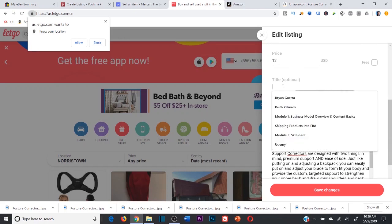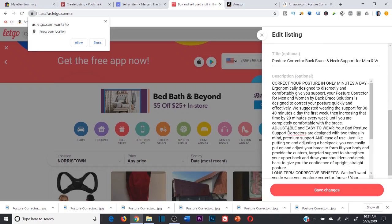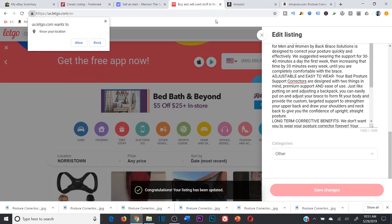Boom. Now, the title. What I want to say is posture corrector, back brace, and back brace and neck support for men and women. Something like that, with more keywords in there, a bunch of keywords and a good written-out description. Then we're going to try to categorize it as best as we can. It's in other, probably free stuff, electronics, probably in other right here. You can probably put it in sports and leisure as well, then save the changes and list that. So that's just SEOing it out.